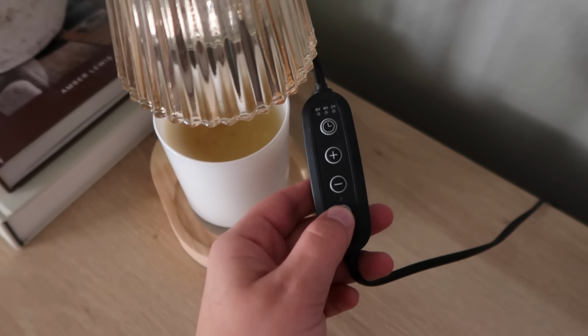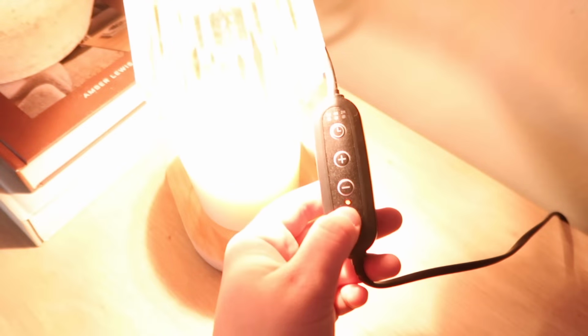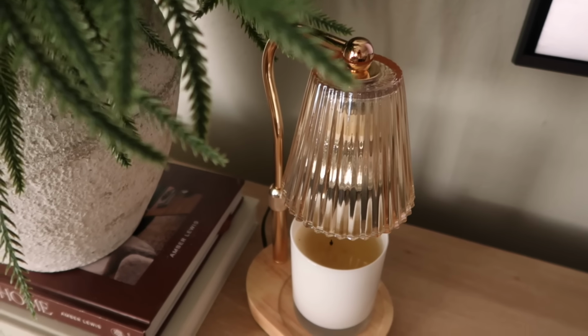All right, now would this really be a Christmas haul if we didn't share some cozy candles and all that beautiful ambiance things? I'm starting off strong with this candle warmer. Do I need to say anything else? It has a beautiful amber glass right here. This little piece right here, you can adjust it. You can put it higher, lower. This thing comes with a timer. You can dim this light, you can make it brighter.